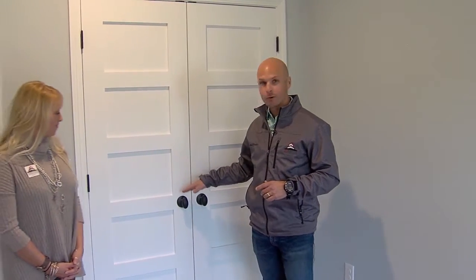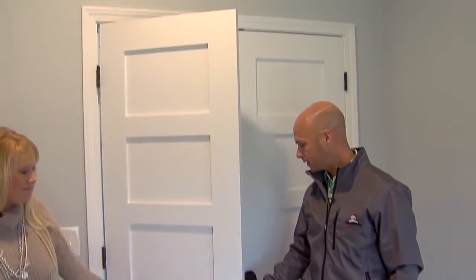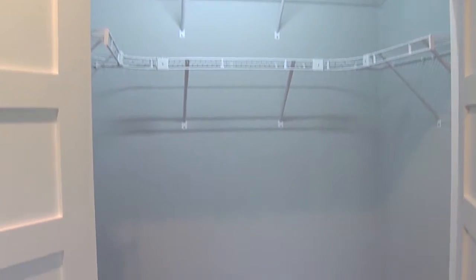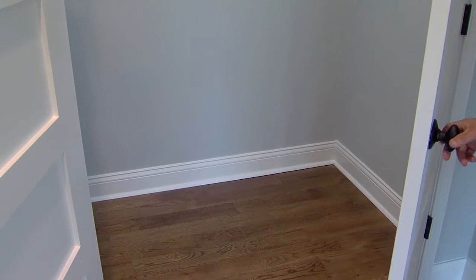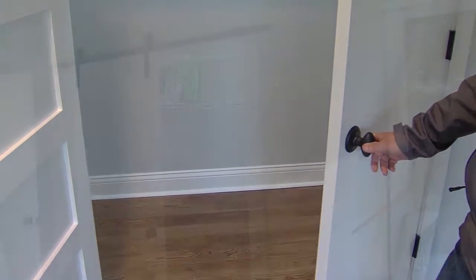One of the cool features I like about this house is they used solid core, 5-panel, throwback style doors in all of their closets. As you can see here, pretty cool custom door. I love the black accent handles as well. I just really love this custom home.